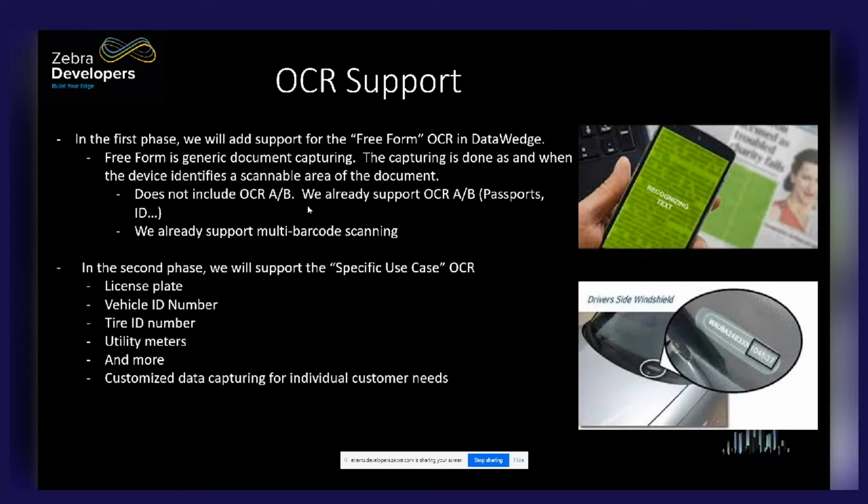For example, license plate, vehicle ID number, tire ID number, utility meters, and more. There are several more use cases across different segments, right? And on top of that, I have my own customized requirement. How do you support my OCR through customized OCR capturing? We will also add that capability. We will work with you to create OCR for your customized requirement, but we will add that capability into this one. So that's a long-time ask in DataWedge. We need OCR support, and it's coming soon.